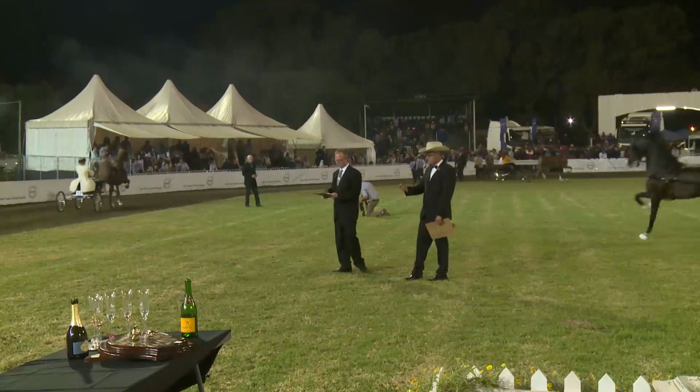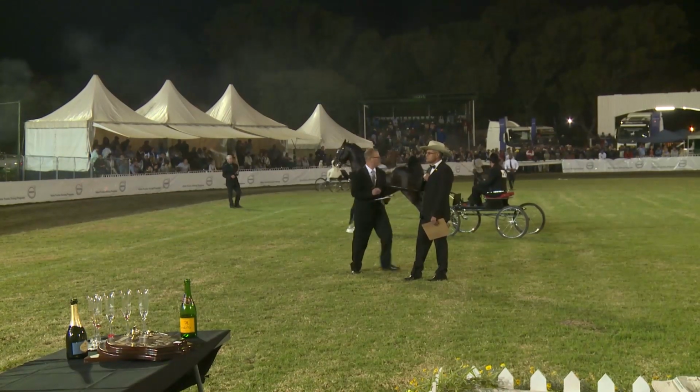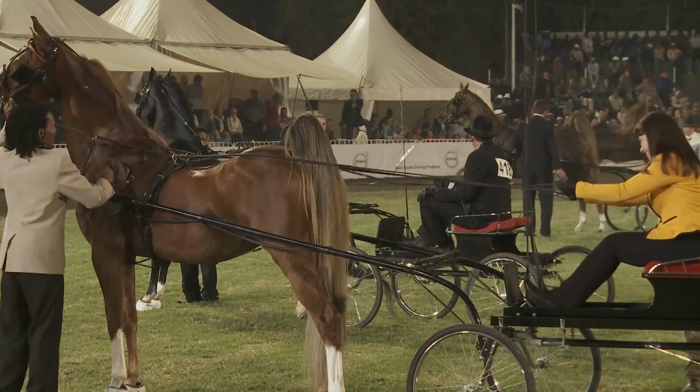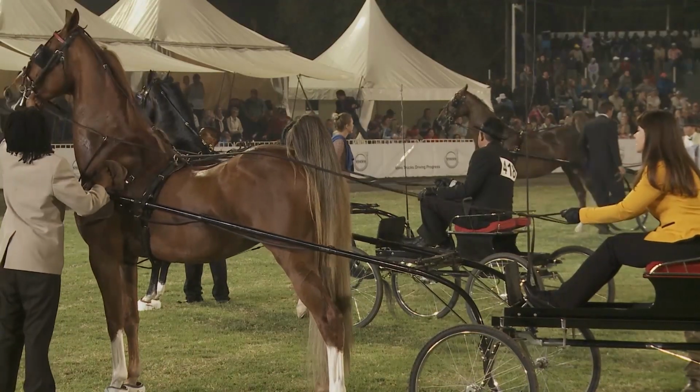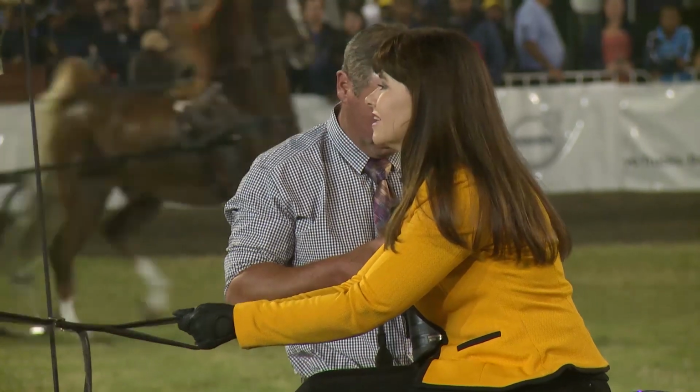Judges have seen enough and have asked the exhibitors to come in and line up their horses for final inspection. With such a strong class and the overall quality at such a high level, choosing a winner is no easy task.